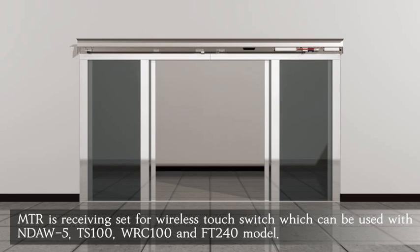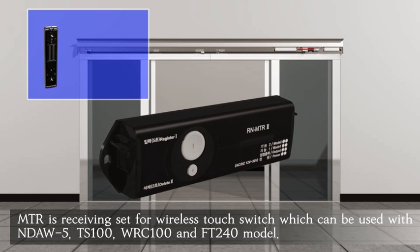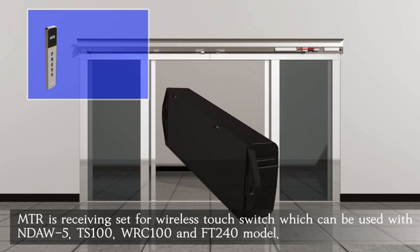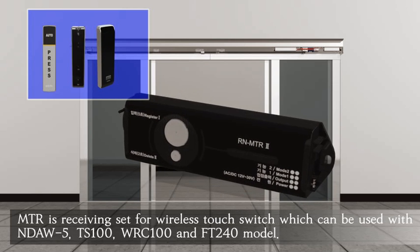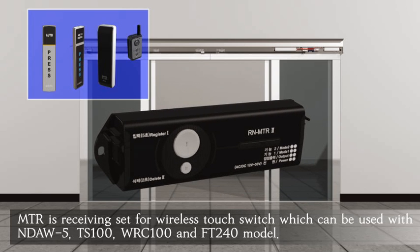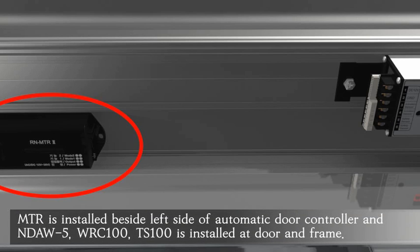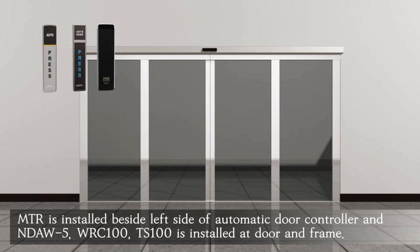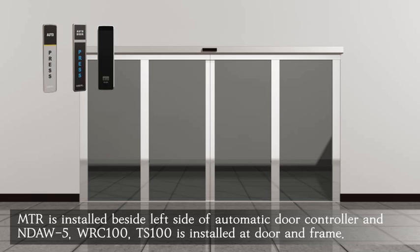MTR is a receiving set for wireless touch switch, which can be used with NDAW-5, TS100, WRC100, and FT240 models. MTR is installed beside the left side of the automatic door controller, and NDAW-5, WRC100, TS100 are installed at the door and frame.